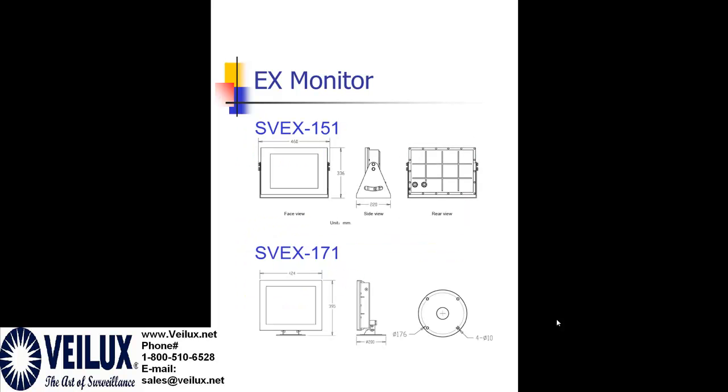Here we have the dimensions of both of the monitors. The SVEX-151 and the SVEX-171. Please note once again, all the dimensions are in millimeters.